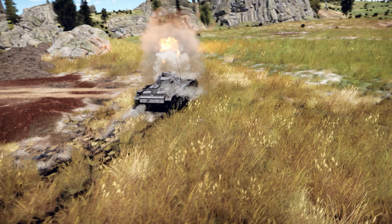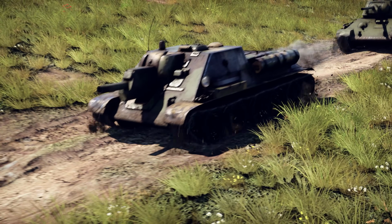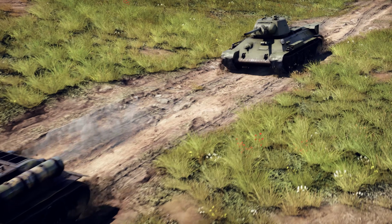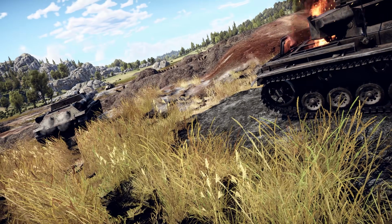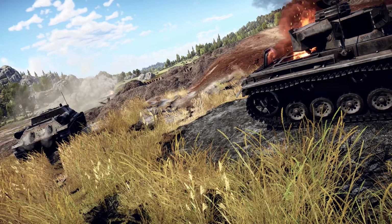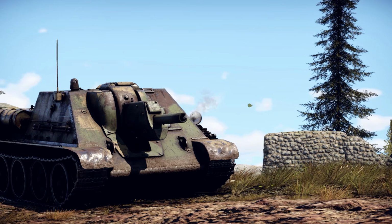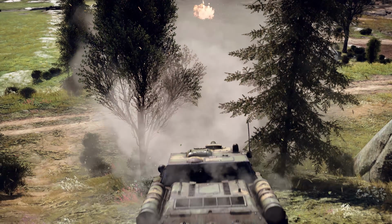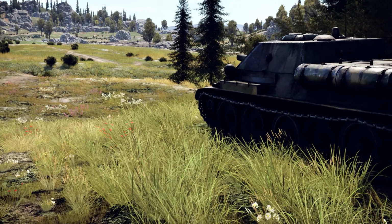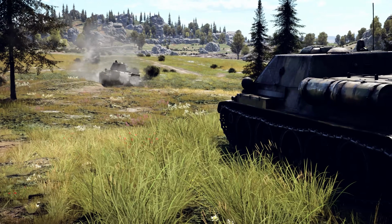The T-34 chassis provides excellent mobility, both in urban environments and rough terrain. However, the lack of a rotating turret and limited horizontal gun traverse make it rather challenging to engage in close quarters combat. At the same time, the Su-122 is not ideal for sniping due to its low shell velocity, so we recommend using it to provide fire support from behind Allied lines.